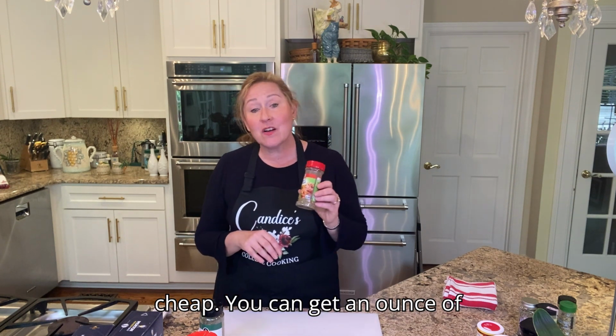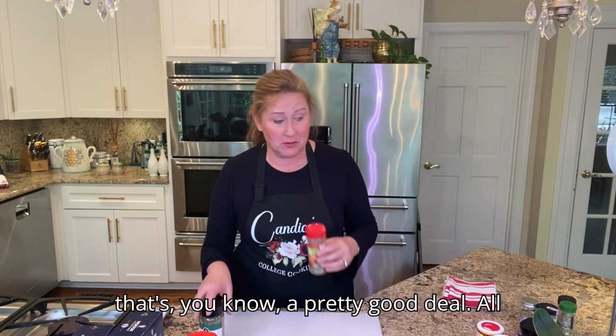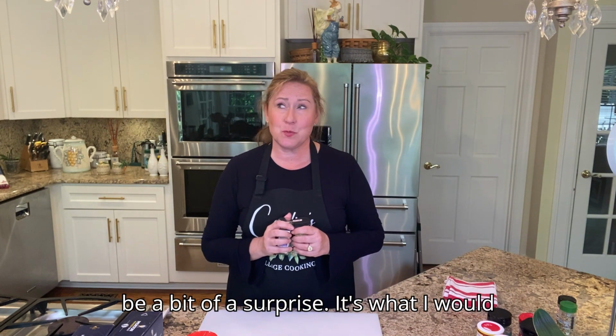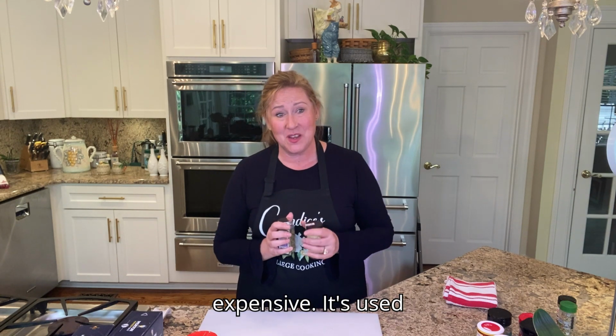You can get an ounce of this for around $1.15 at Walmart. So that's a pretty good deal. All right, number 5 is gonna be a bit of a surprise. It's what I would consider a luxury herb because it can be expensive.